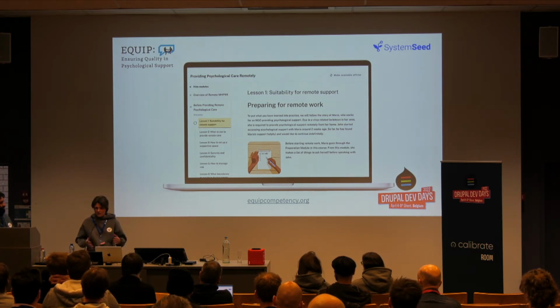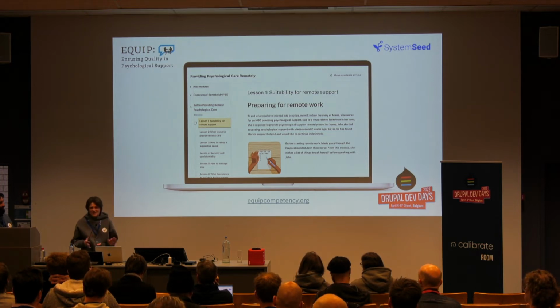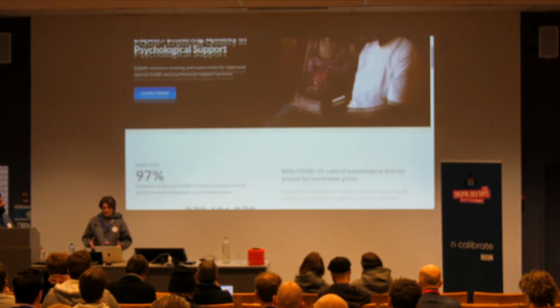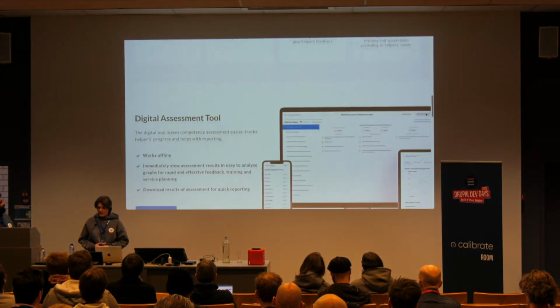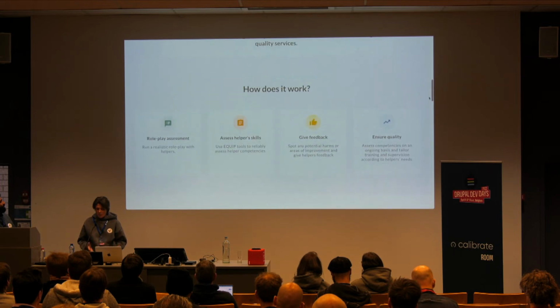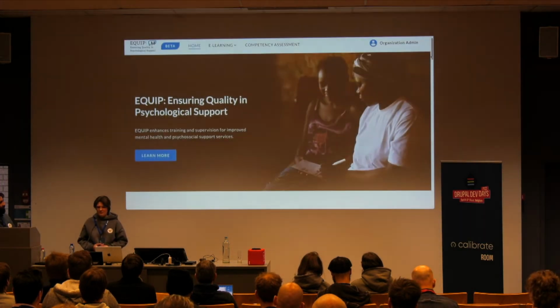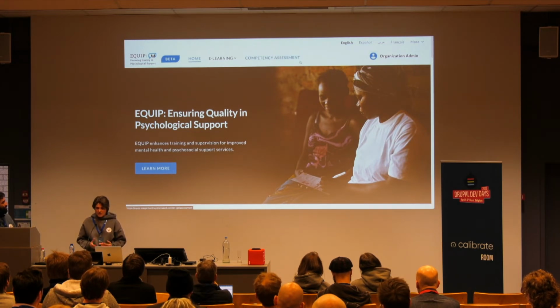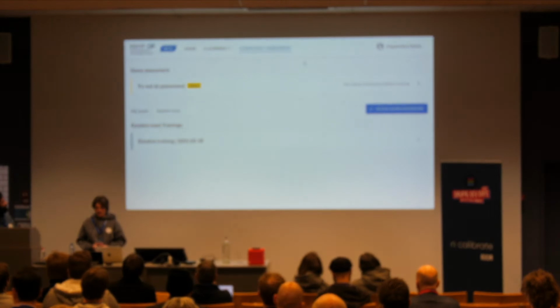But before we jump into technical details, I wanted to walk you through a quick video tour so you can get a feel of the project. So Equip is a Drupal-powered website. It has some common website elements like homepage, menu, login form. At the core of the project is a competency assessment tool, which is a progressively decoupled application.